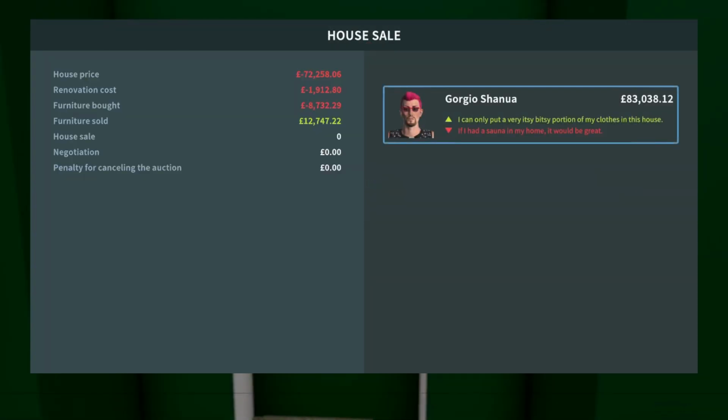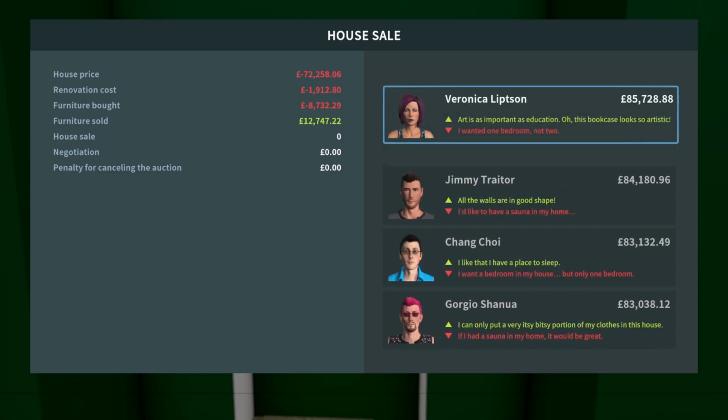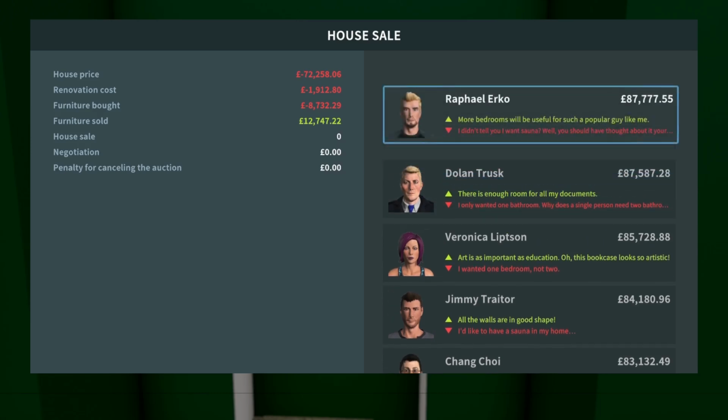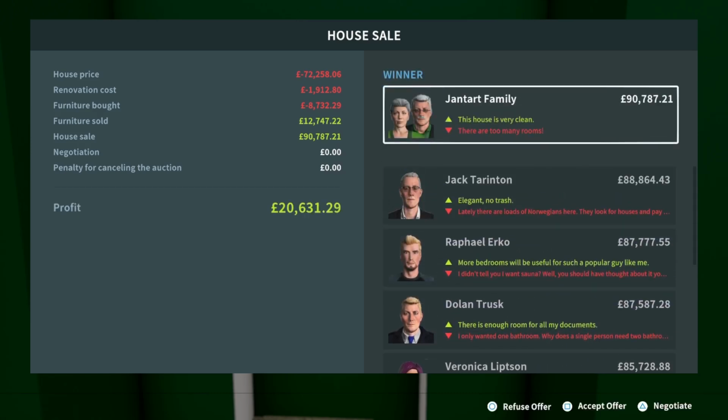Yes. So apparently my house price was like 72,000. Renovation cost was apparently 2 grand. Furniture bought was 8 grand. Furniture sold was 12,000. House sale 90,000. So overall, I am making a £20,000 profit at the moment.